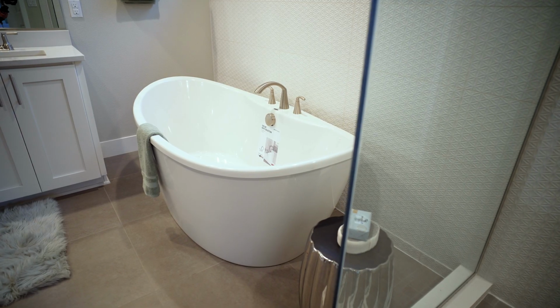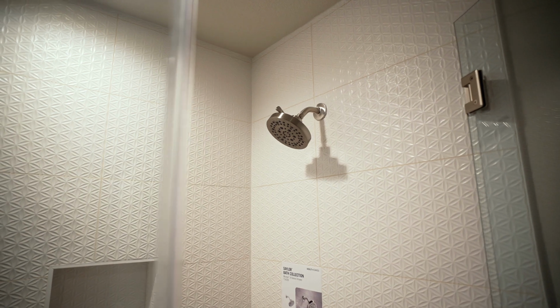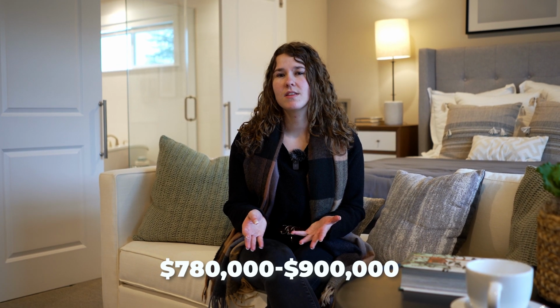The main bathroom is really nicely appointed with a soaker tub and a full mud set tile shower, all really nice options that you can choose in the design center. As for pricing in the neighborhood, right now, late 2024, early 2025, homes in the Glades at Green Mountain are selling from about $780,000 up to about $900,000, and that's with some upgrades baked in. Obviously, you can go to the design center and go crazy and choose all the things and have it cost more than that, but that's about what prices are like in here today.